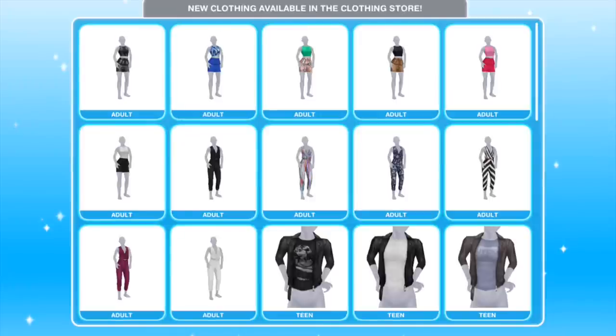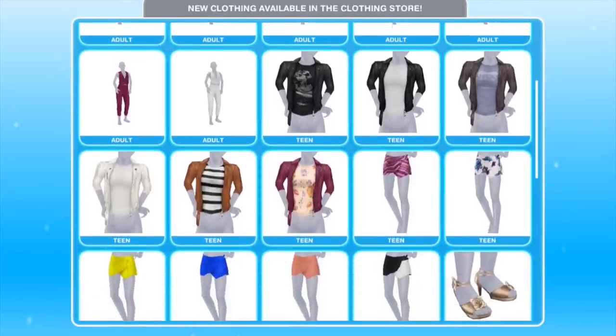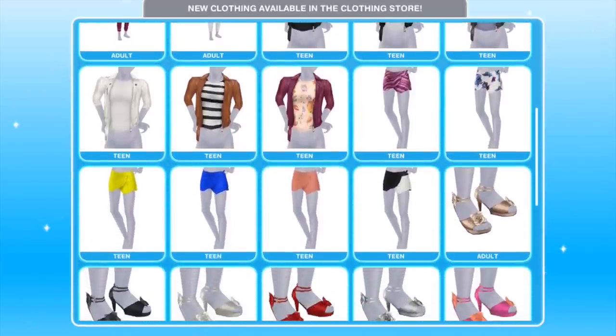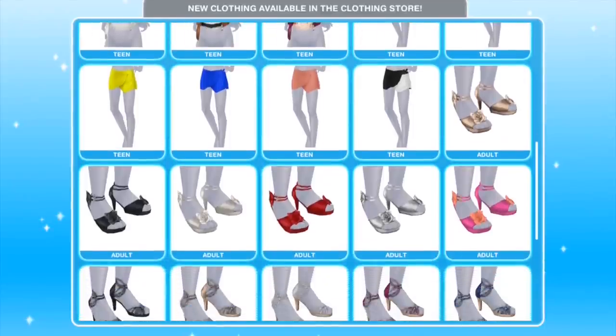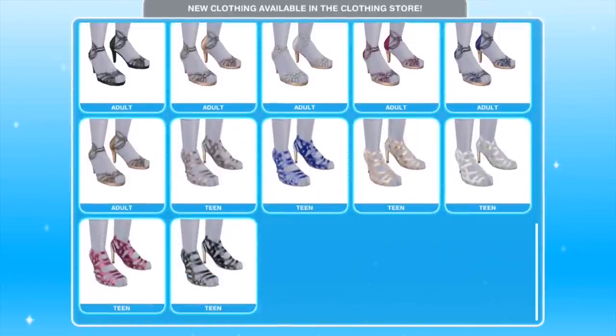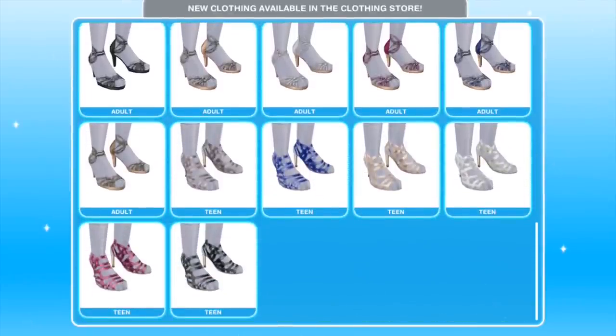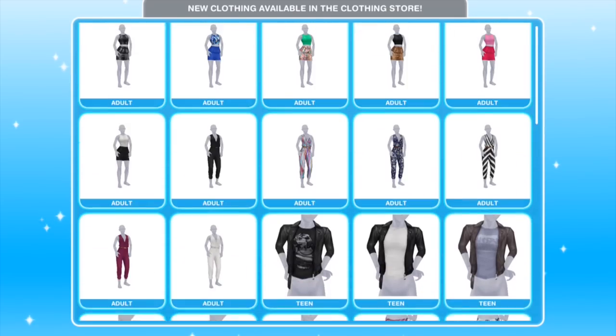Ooh. Look at all that. It's interesting. Look at this. Are these skirts? They are short. Oh, here you go. Classy shoes. You've only been wanting them for about half a dozen stores now. So there you go. This store is for me.